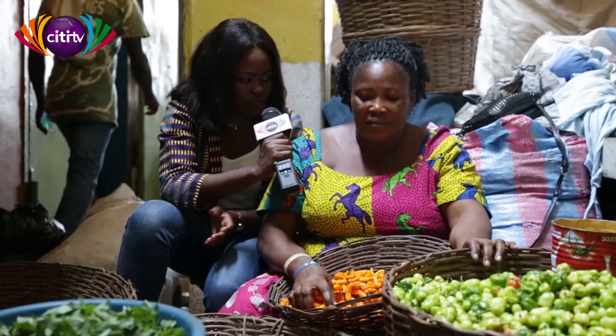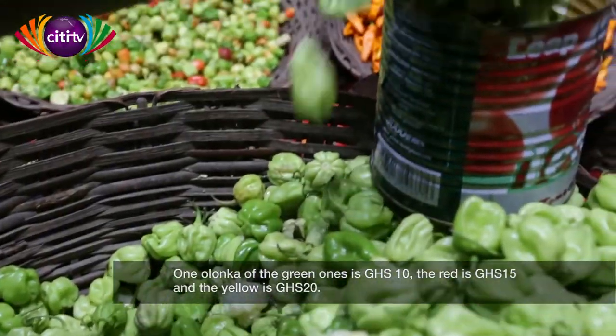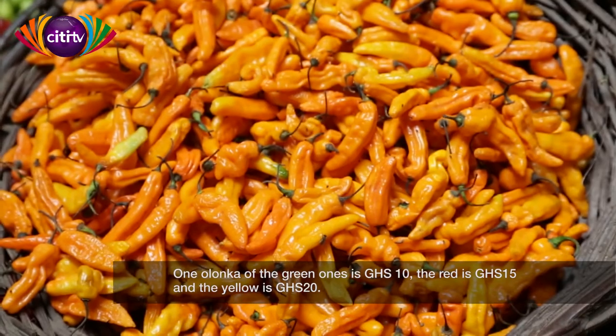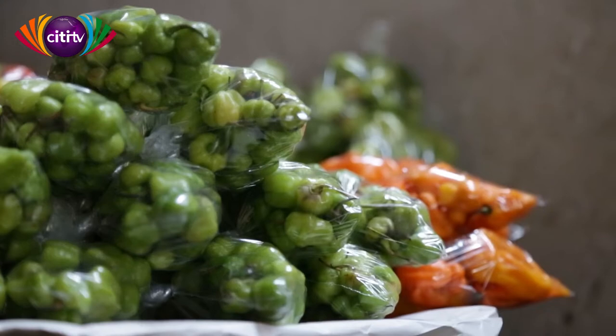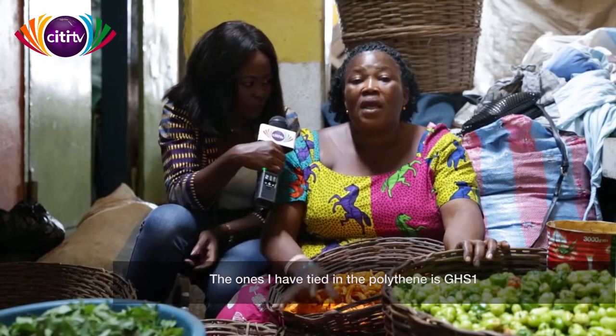So, what are the prices for the pepper? The green is 10 cedis, the red is 15, the yellow 20. Now, how about the small ones that you tie, like the one you were doing when I came here earlier? 1 cedi. For all the three?